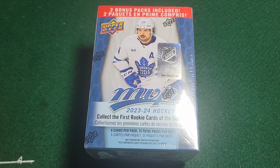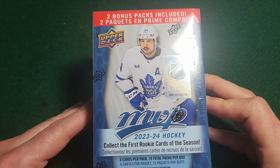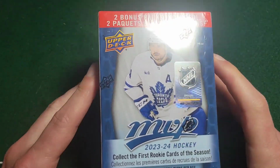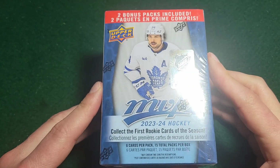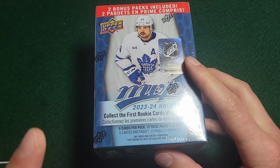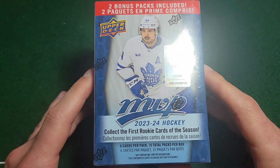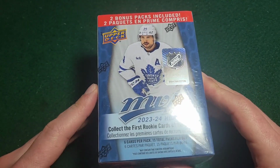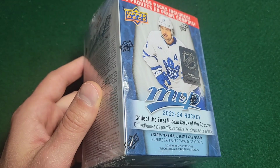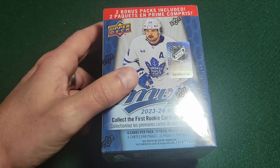We will be going through this Upper Deck 2023-24 MVP hockey box. We have 15 total packs per the box, 6 cards per pack. We will be doing 5 packs for this video. And then we'll do the next 5, and then the remaining 5. So we'll have 3 different videos.